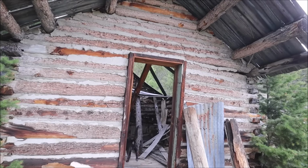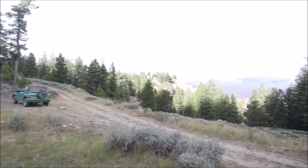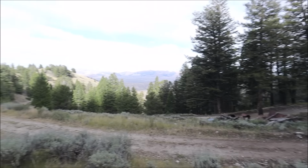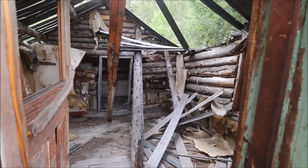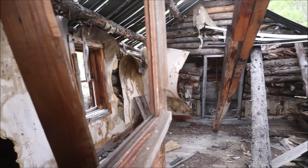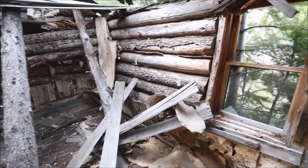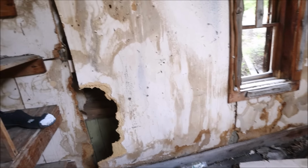They had a lot of snow in this area. This was a seasonal mine operation, because even down in the valley, they would get 8 to 10 feet of snow. So you could only imagine how much they would be getting up here. It was definitely summertime, springtime, fall, and that was it. So coming right inside, it's a log cabin, and it's not a lot left inside of it.